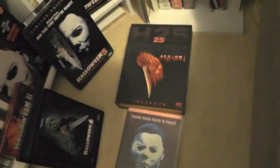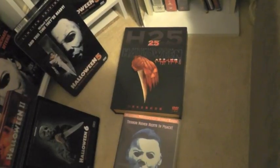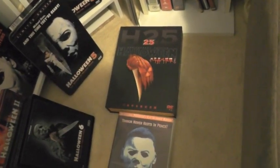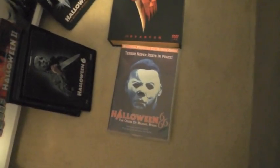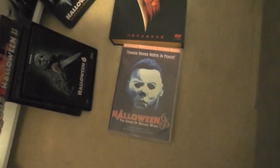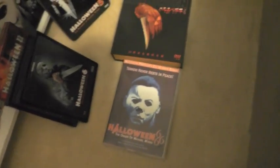Down here we have the Japanese H25 Halloween box set and the Halloween 666, The Origin of Michael Myers. It's the 5-disc bootleg, which is kind of irrelevant now because there's a separate release for the producer's cut.